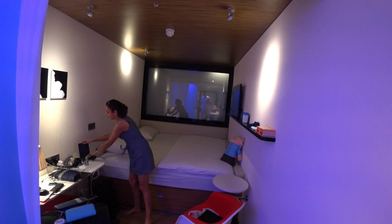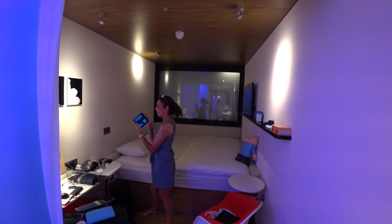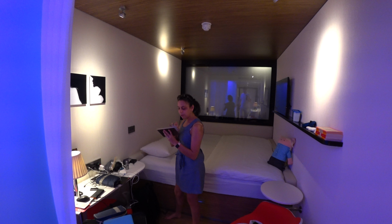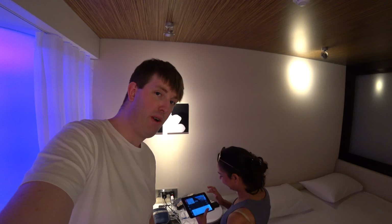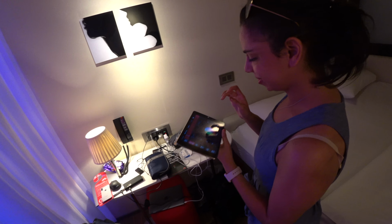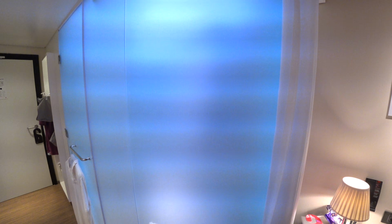Now, Jess, if you want to get a little magical and start playing with the lights, that would be great. Now you need to use the tablet. So do you want to give us a tour of the feature of the tablet? Yeah, so let's have a look. What is this? Amateur hour? Mood lights. Here we go. Let's turn these off. Oh, here we go. Turn them off. Yeah, I think you turned them off. Okay, let's. Oh, here we go.